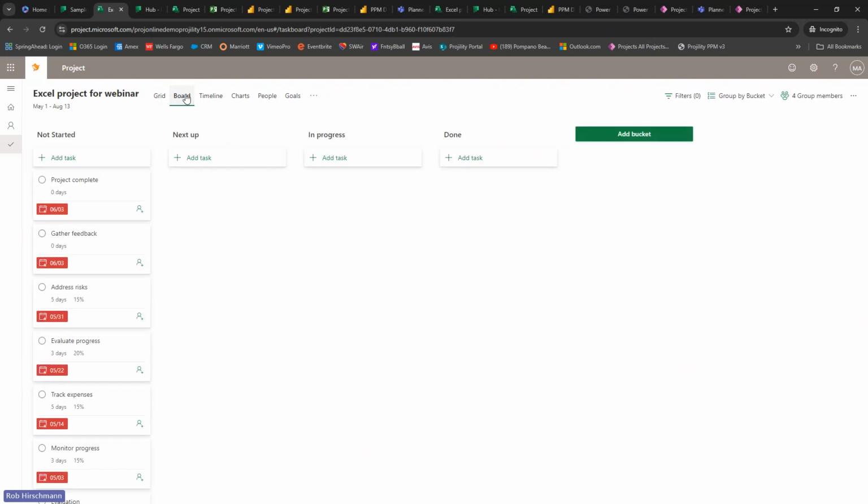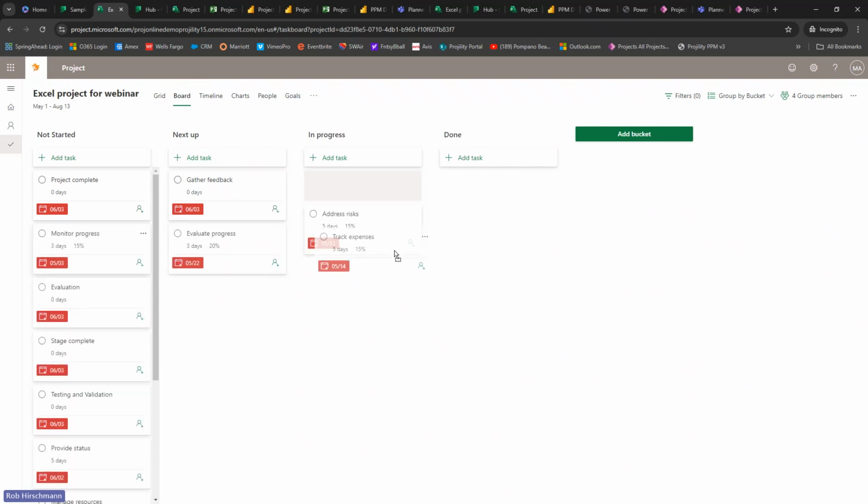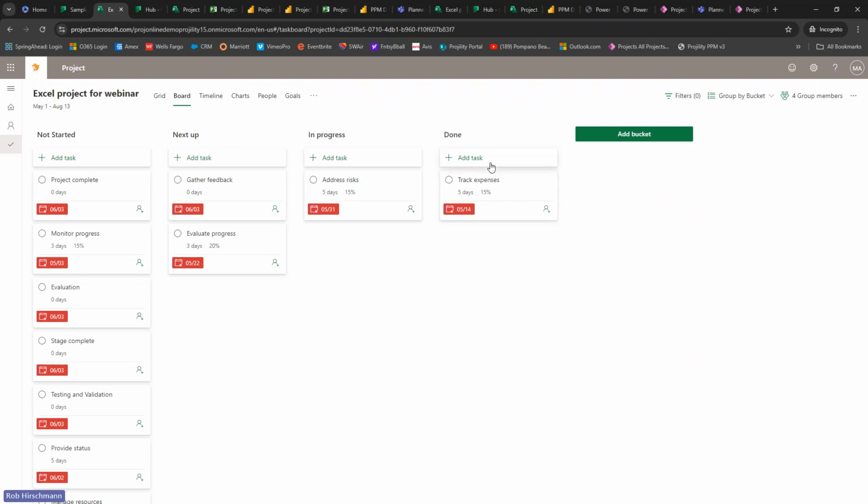It also has a Kanban board. So if I wanted to drag and drop and create different buckets, I don't really need the phase buckets anymore, if you think about it. But now I can actually drag and drop, next up, in progress. And if something's done, it's going to cross it out maybe as completed.